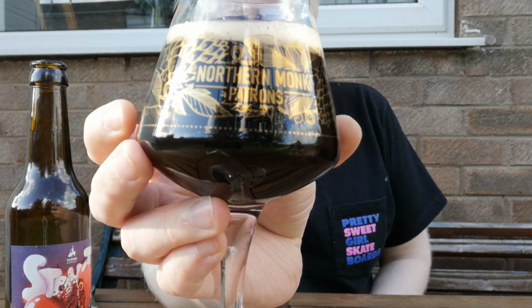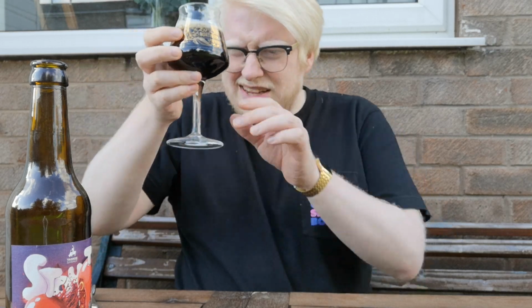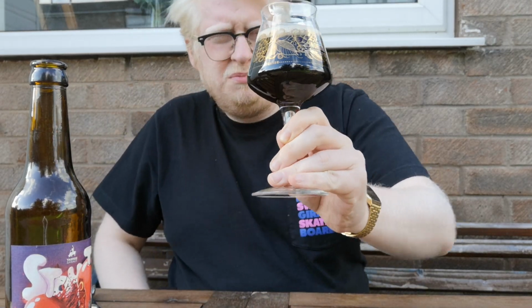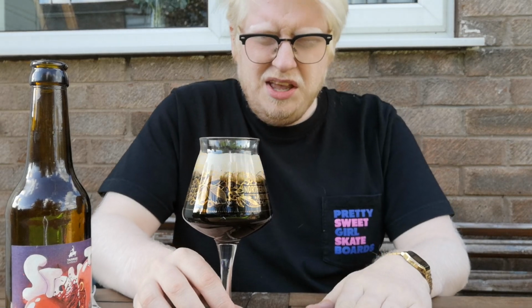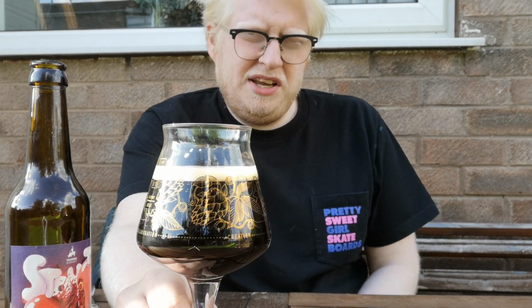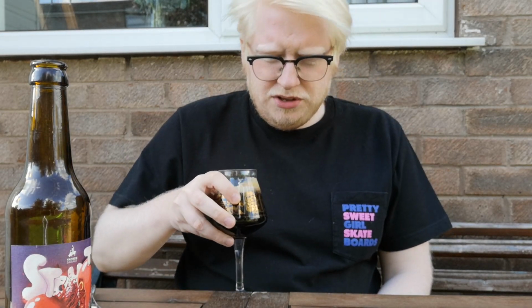Anyway, so beer in the glass then, and it's a dark mahogany, really nice, almost reddish hues bleeding in from the bottom. It's not jet black, but it is a very dark beer, especially for a lower ABV stout. Head has subsided really nicely, got a nice lining of a very pale beige on there. So let's see what we get on the nose.